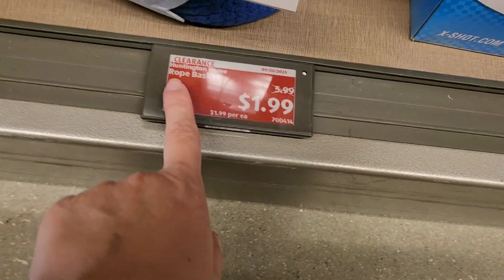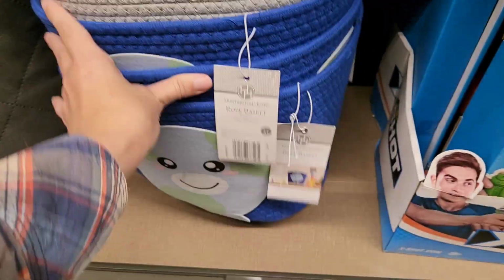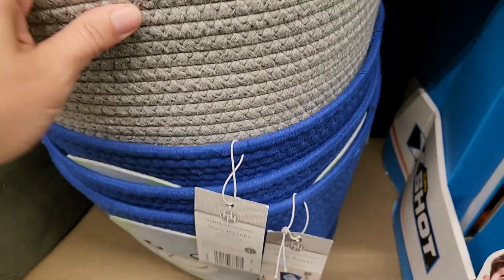$1.99. What is this? Rope basket. These are only $2, guys. Look how pretty they are. They come in the blue shark and then the gray one.